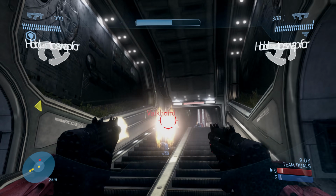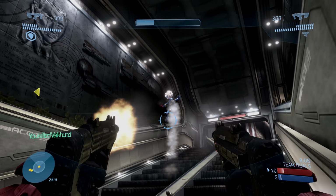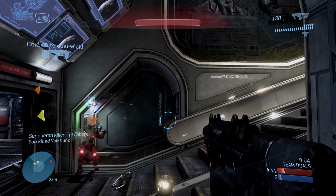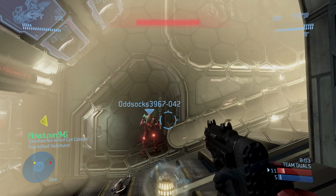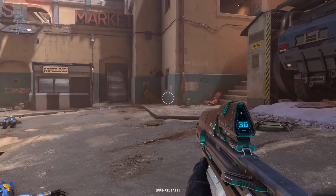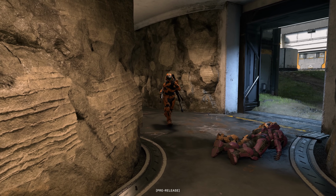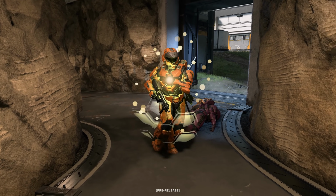Interestingly, we are seeing the return of Halo 3's equipment, which were limited use abilities that are picked up throughout the arenas and deployed when the player feels like it. Except now, they include power-ups. So you can hold on to something like an overshield and deploy it at exactly the right time.